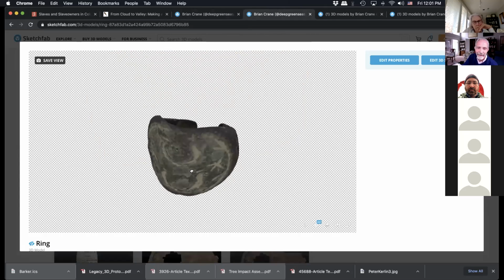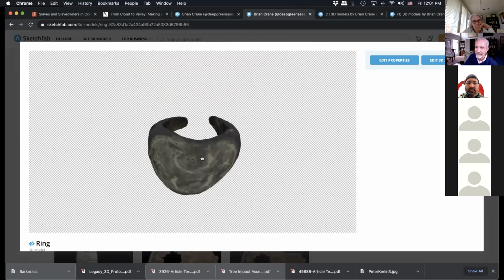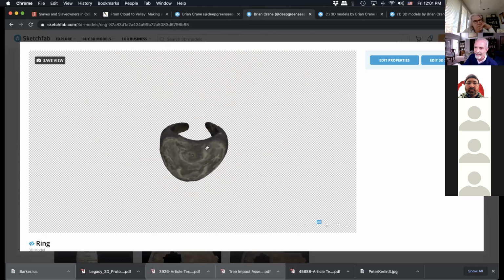So this is another example. Julie will be familiar with this. This is a small object that I think was found at St. Mary's City, if I'm getting that right. No, I'm getting that wrong, Julie. Julie can correct me later, but this was a what's-it. And we were hoping to distort the thing virtually, which you can kind of do. It didn't work as well as we wanted.